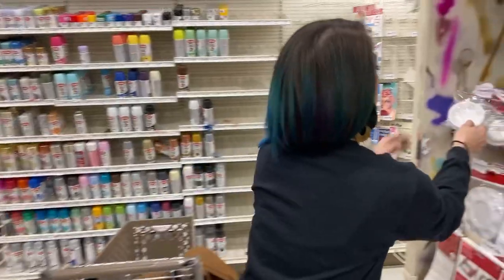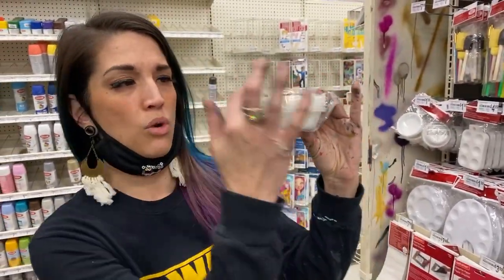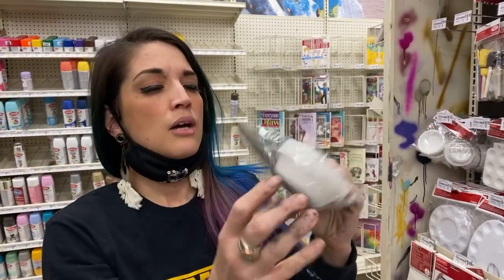Oh, these. Okay. These little cups are so great. They're actually little paint cups or water cups, for when you're painting, right? You put water in it, clean your brush, or you put the paint in it and use the paint. I use these for everything.